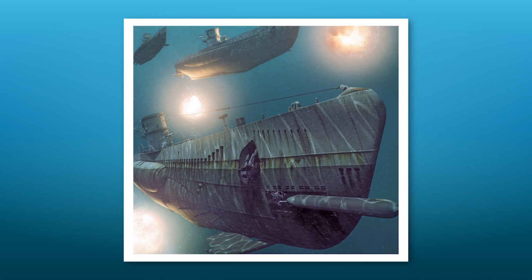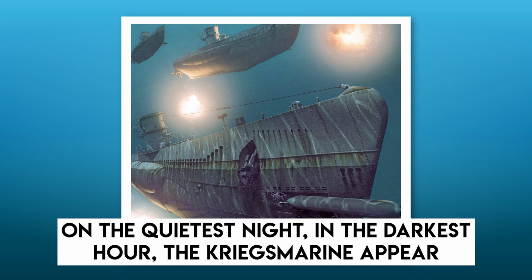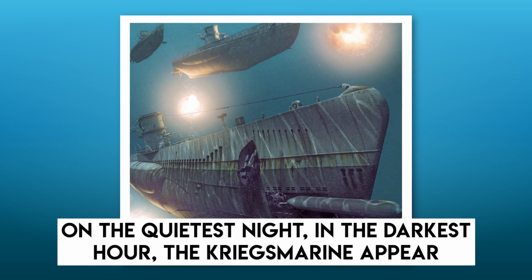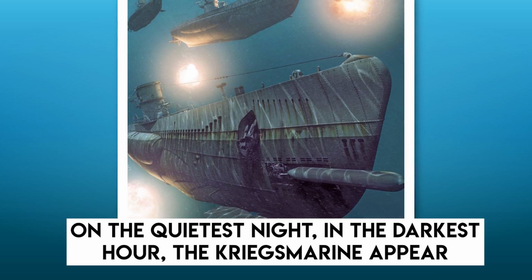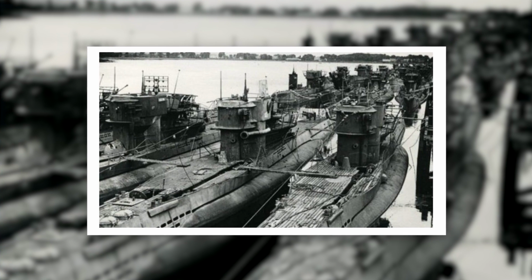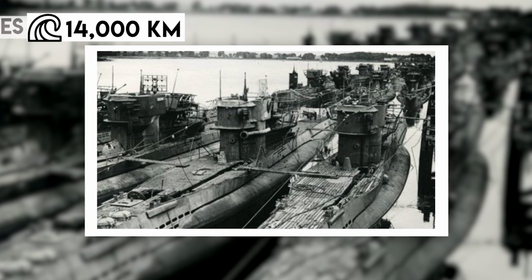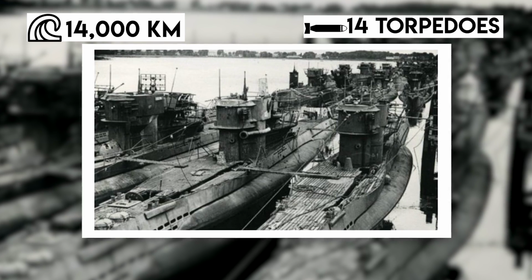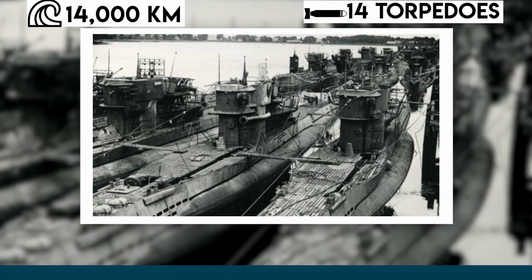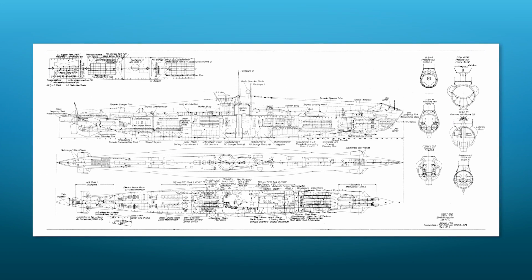They worked together in small groups called wolf packs, attacking at night. Just like wolves, they would stalk their prey at a distance while remaining undetected, lining up a killing strike. Each of the wolves would then attack in turn to ensure a confirmed kill. With a range of over 14,000 kilometers and a payload of 14 torpedoes, the Type 7 U-boats inflicted massive damage on Allied shipping. In a way, the Wolfpack doctrine was the Type 7 U-boat's greatest weakness.